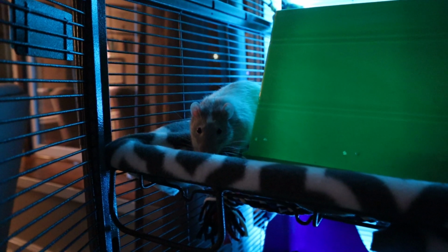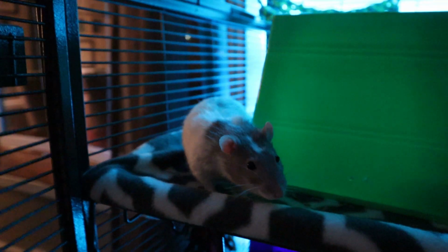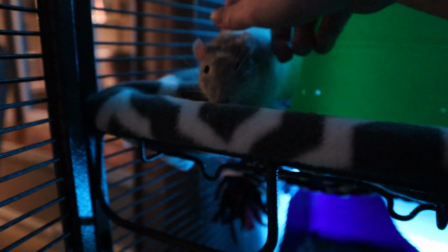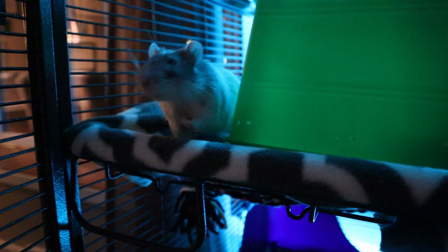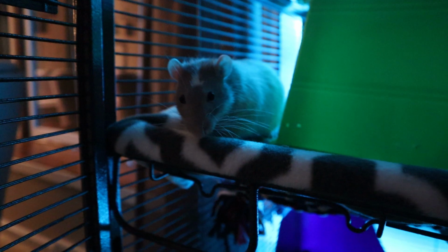They're getting a lot more tame. Ollie lets us get him out. We get him out several times a day. Noodle's still pretty shy, but we are just working with them. I'm hoping to let them out for floor time for the first time this weekend. I was waiting until they were a little bit more confident.